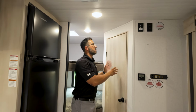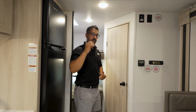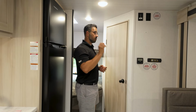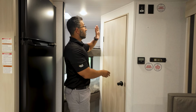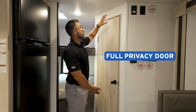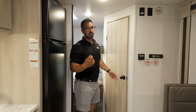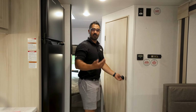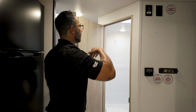Now, one of the things I mentioned is excellent construction. And I think with Silver Lake, especially for its price point, that's something you really need to lock in, because it's things like this for me. If you take a look at the door, one of the things you'll notice is it's a full privacy door here on the bathroom. You don't have a gap up top. You don't have a gap down below. And that's a big deal for me. I like to keep the romance alive. I don't want a bunch of smells and stuff wafting out here.